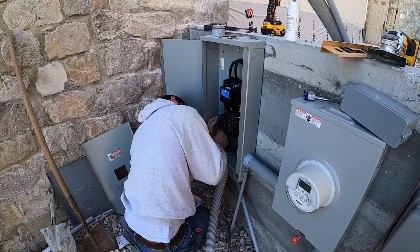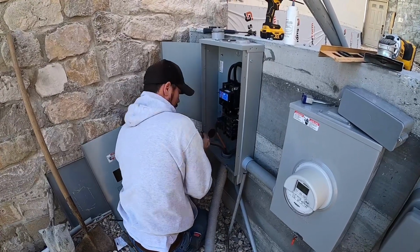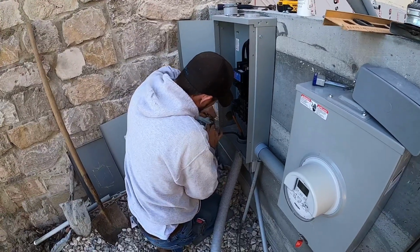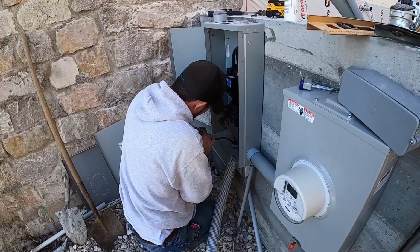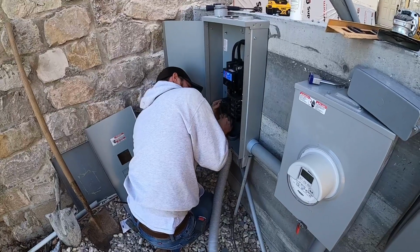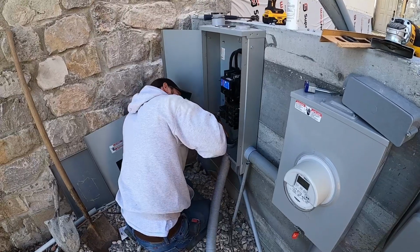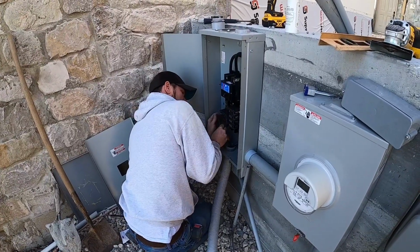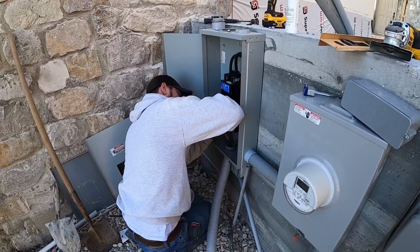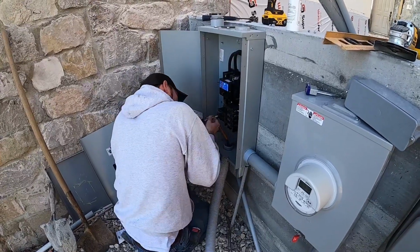Come on. Go to your hole. Too short? No. Bent a little, which is making it not want to go in there. Maybe I need to loosen my screw up a little bit here. Now we got her. Oops.